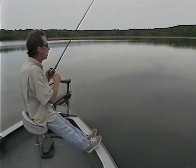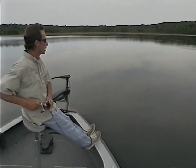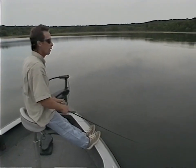Keep the rod tip high up on top, but as we get closer to the boat, I'll just drop it down to get a little bit better depth as you get out in a little bit deeper water here.